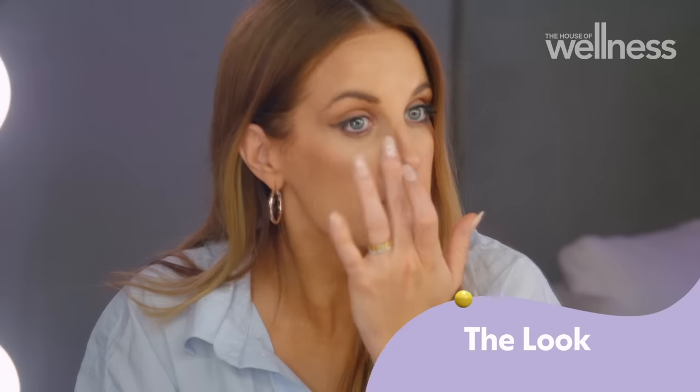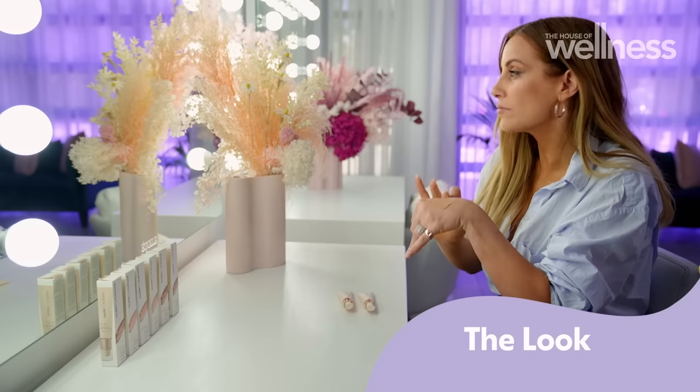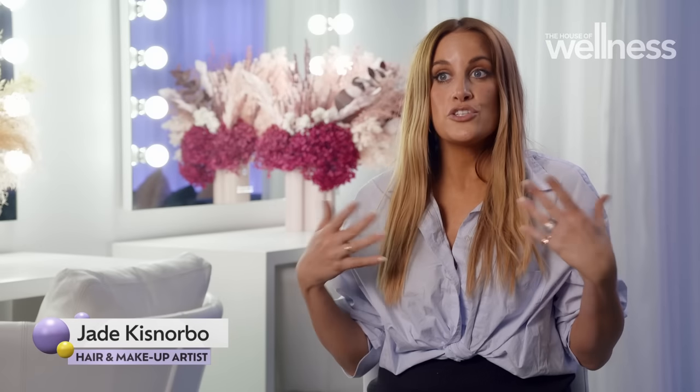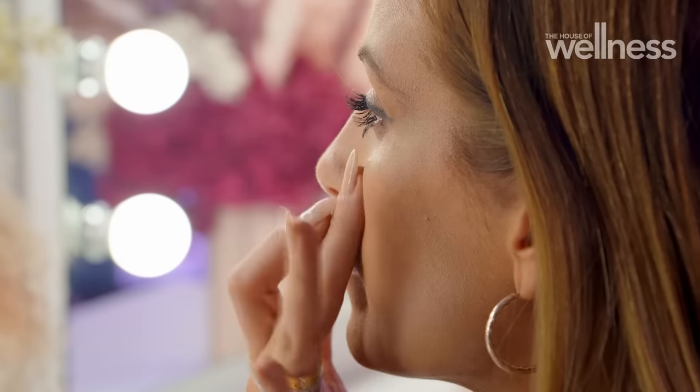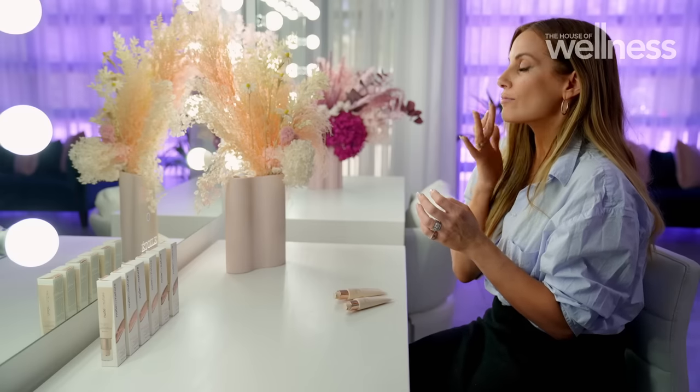Makeup has come a long way, and today we're talking about one of the staples, foundation. The new Nude by Nature Moisture Infusion Foundation has ingredients that are clinically proven to give all-day hydration and basically evening out that complexion. The 100% natural ingredients include vitamin C and hyaluronic acid that gives you that beautiful, dewy, radiant glow.